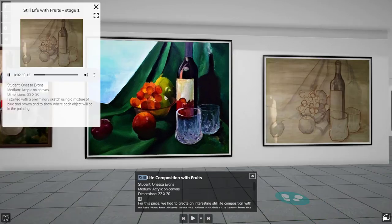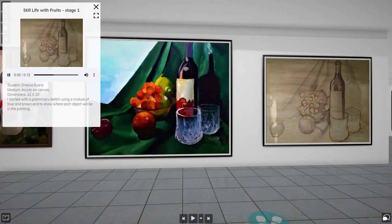For the first stage of this painting, I started off with a preliminary sketch using a mixture of blue and brown to indicate where each object would be.